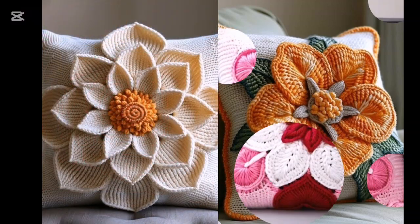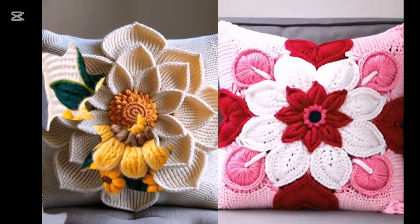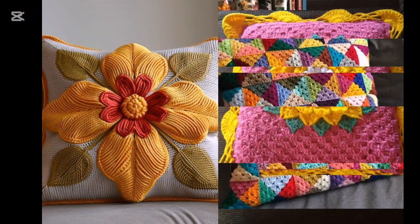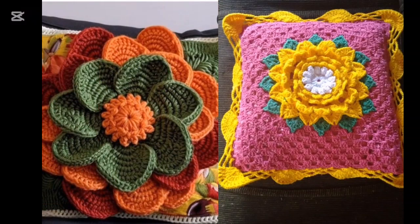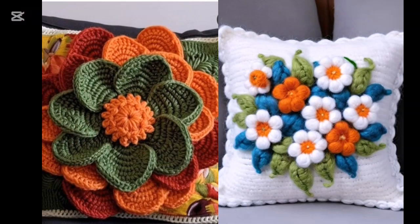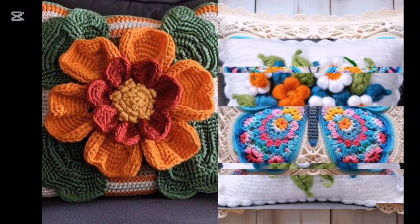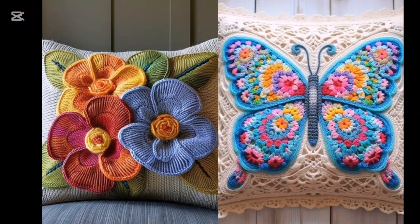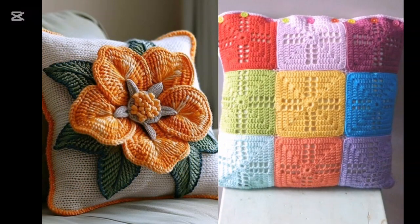I am back again with the most stylish, most beautiful, trendy crochet cushion cover patterns, knitted patterns, stylish designer ideas you can see in this my video. Most beautiful, most trendy crochet cushion cover patterns. You can easily make these very beautiful crochet cushion cover designs. Decorated with flowers, beaded stones, ribbon. Beautiful knitted patterns you can see in this my video.